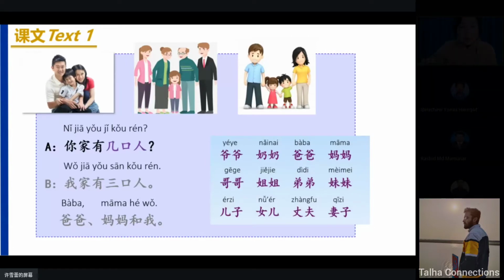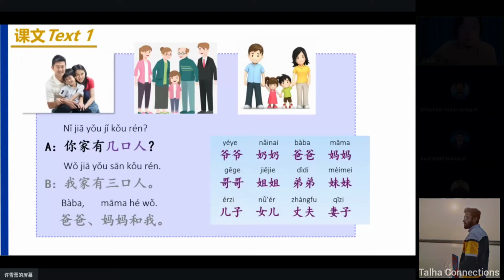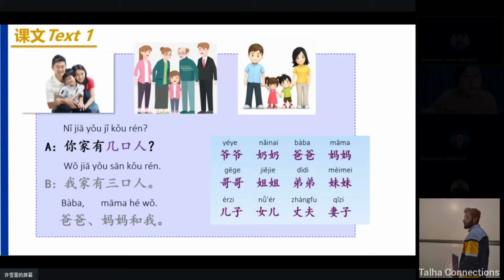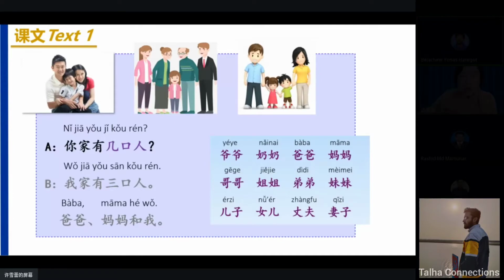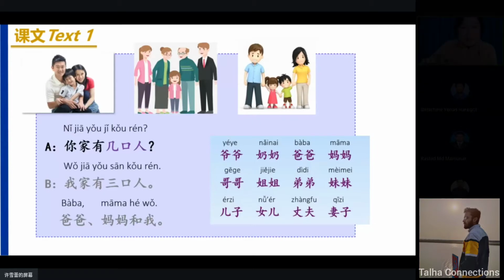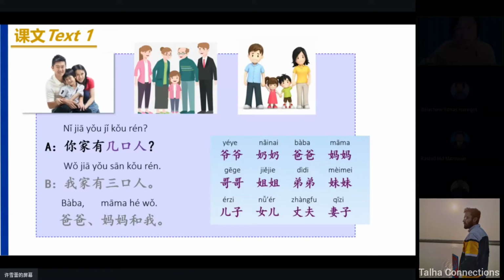你家有几口人？我家有3口人。爸爸、妈妈和我。How many members are there in your family? In my family, there are 3 people. Father, mother, and me. And in Chinese, 和 means and. Okay, one more time. 你家有几口人？我家有3口人。爸爸、妈妈和我。 So, this short dialogue is talking about the first picture from the perspective of the little boy here.